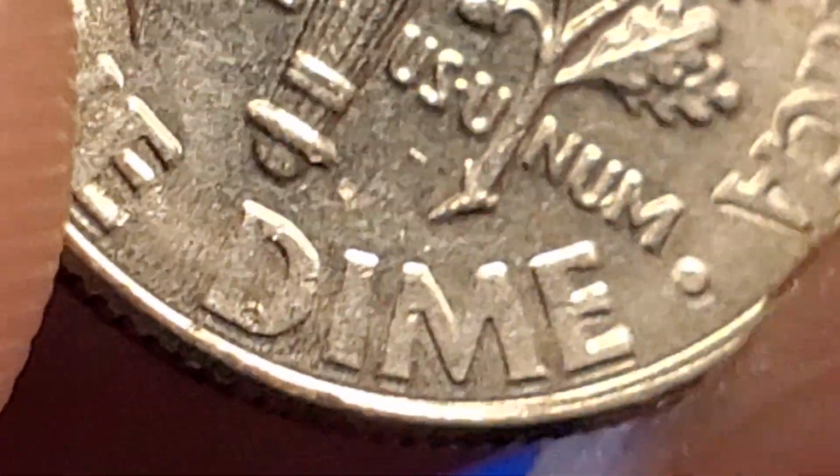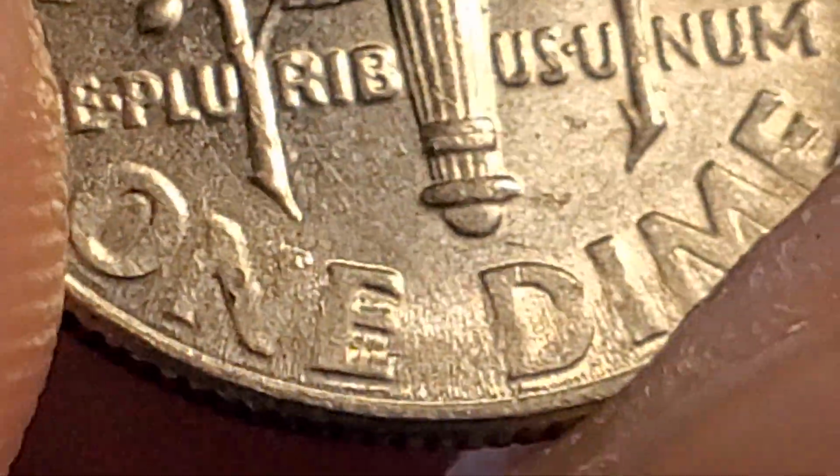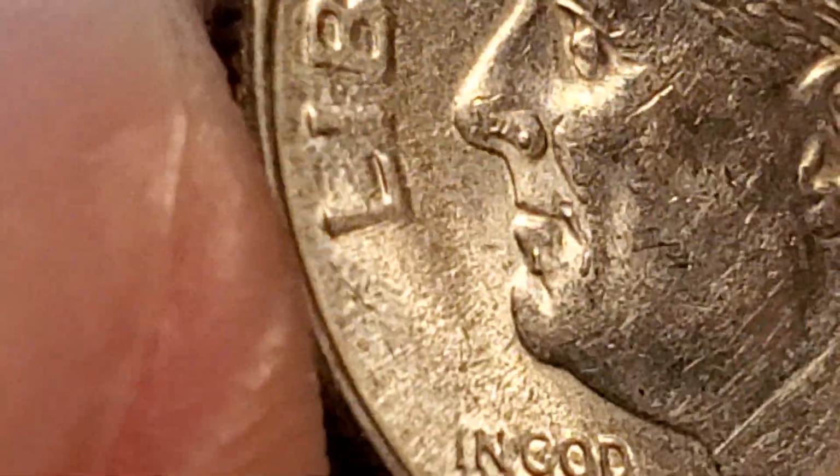Like, I had to look for that 1955 Poor Man's, you know, whatever. I feel like this is way more blatant. So, it could be nothing. It could just be some weird damage. But look at that. Everything just looks freaking strange.